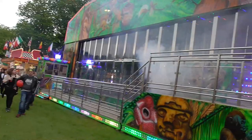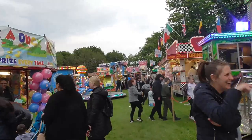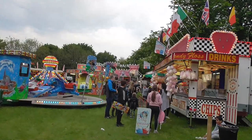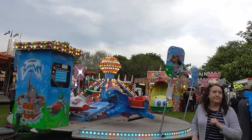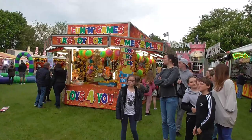More hoopla just to the side, and then we come back to the other end again. So we've done the full circuit round now. So time to go on some rides, I think. Head to this ghost train, it looks quiet. Let's go for it. Show you the rest. Flying Dumbos here, or sort of a Flying Dumbos. Food. Stalls. A nice shooting range at this end here. We'll take a little look at the shooting range.